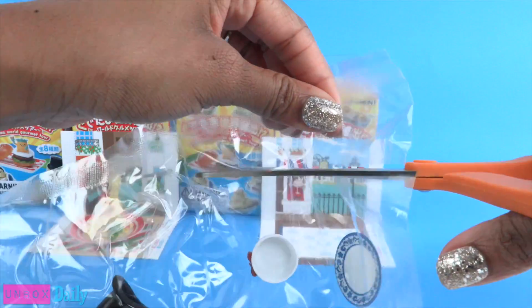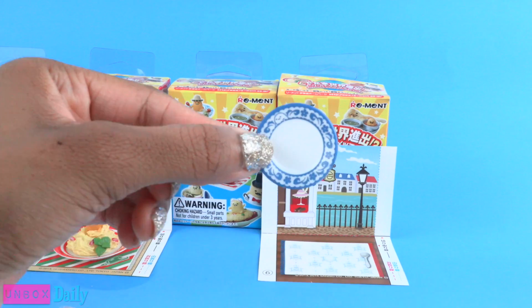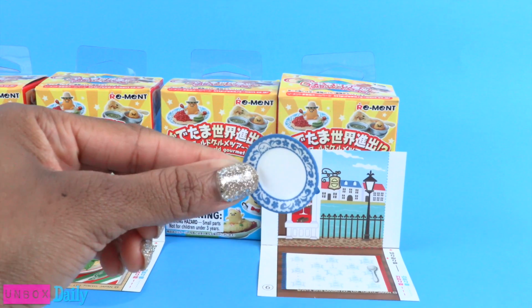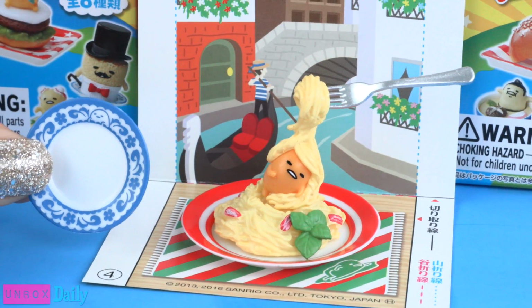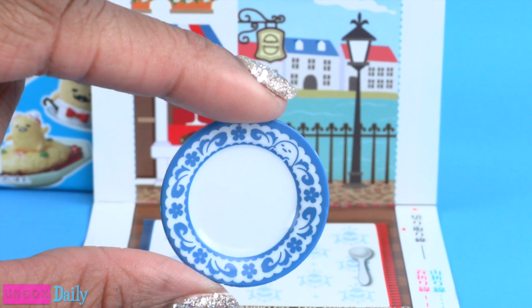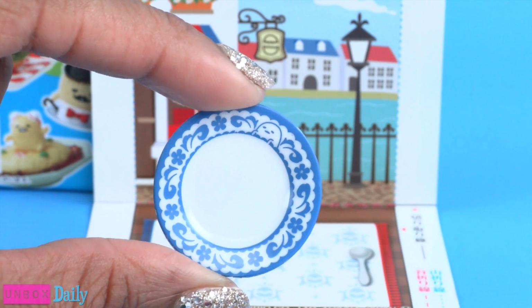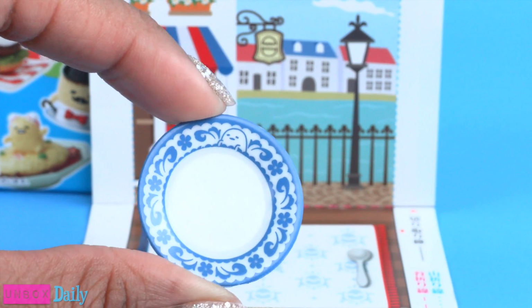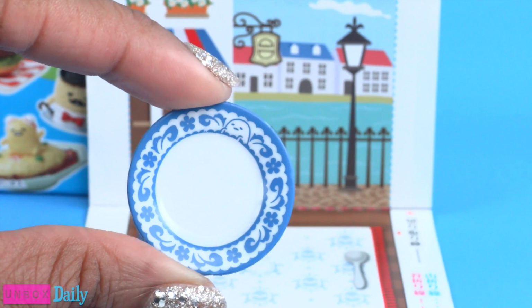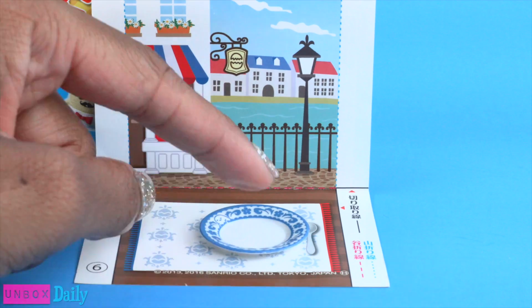Let's open the plastic. This is a really pretty blue plate. Love that. And it's a lot smaller than the plate from Italy. I really like this design. And look right there. If you look really close, you can see Gudetama actually in the pattern of the plate. Love it. I'm gonna place it on the placemat.